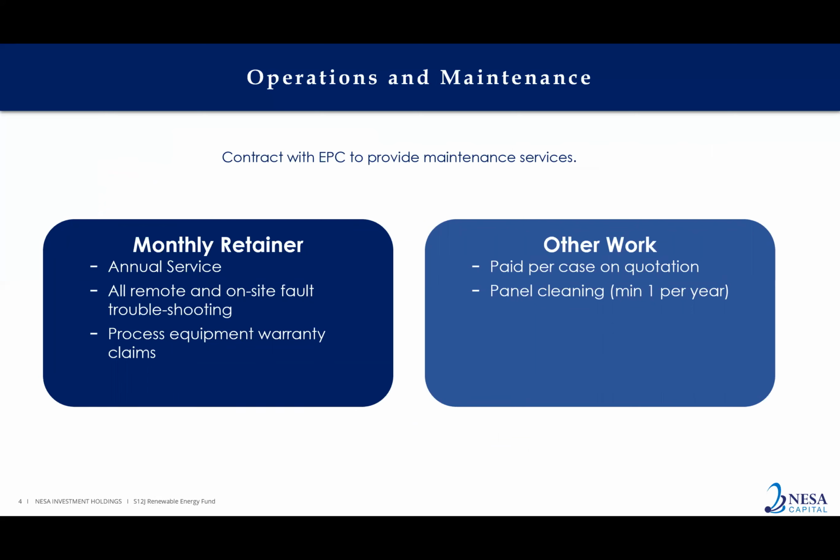In terms of operations and maintenance, as I said, we'll contract with the EPC. The monthly retainer that we pay must cover an annual service every 12 months, obviously. And it must cover all remote and on-site fault troubleshooting. So we do account for that. We do make provisions. So if there are faults that do require a technician to go out to site and just have a look and see what's going on, that is covered in this monthly retainer. Should there subsequently be any corrective work that needs to be done or repair work, the EPC can quote on the work, send it to us, we'll approve it, and that can be carried out.